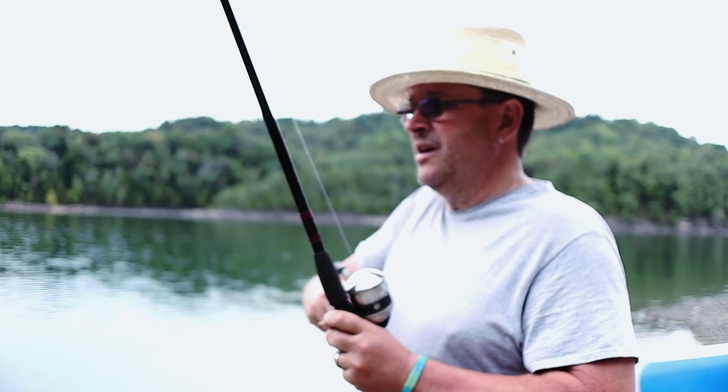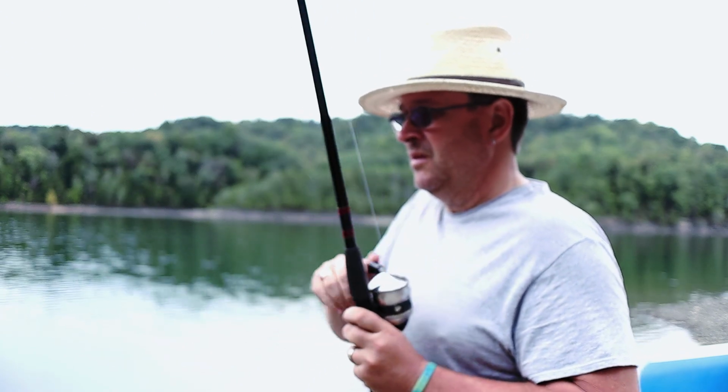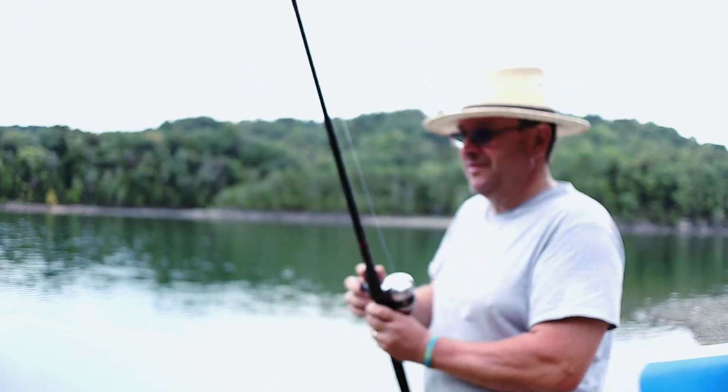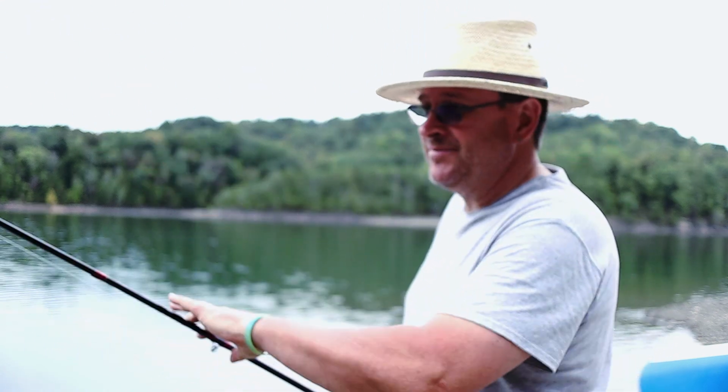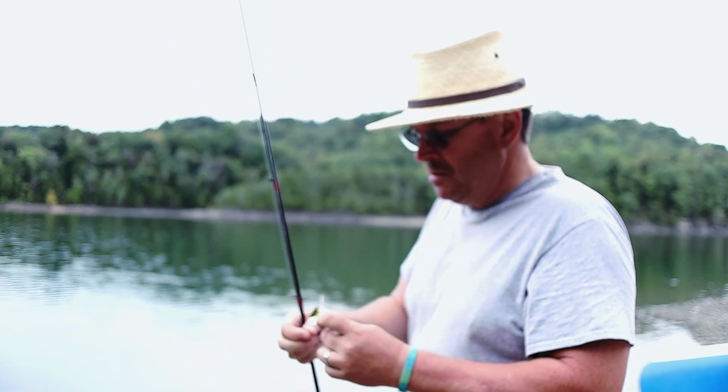Bit of steady pressure there. That did it. Brought it up off the bottom. Ooh, almost got me there. Came off right at the bank. Let's check the lure here and get back to some casting.